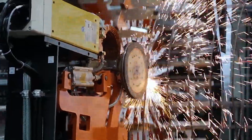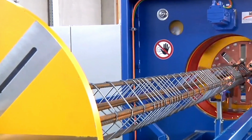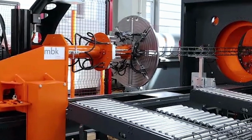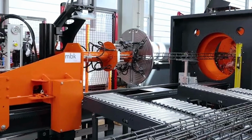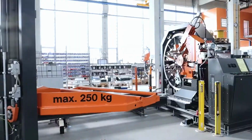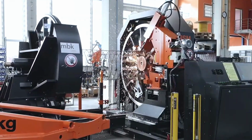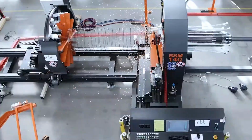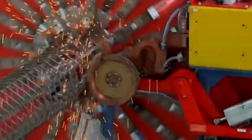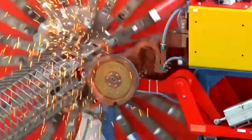These steel cages are built to be rock solid, and the MBK machine ensures every joint is flawlessly welded, all while the structure rotates seamlessly for perfect alignment. Here's a fun fact. This machine can handle rods up to 57 millimeters in diameter, making it capable of delivering the durability needed for even the most demanding projects. Talk about mesmerizing engineering at its finest.